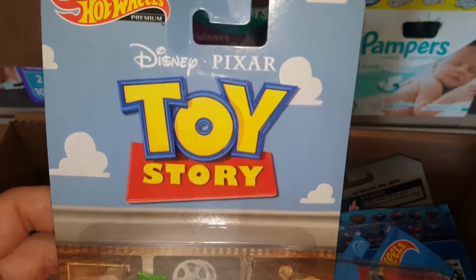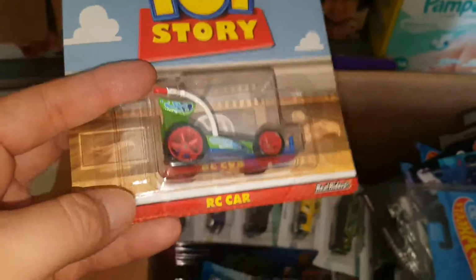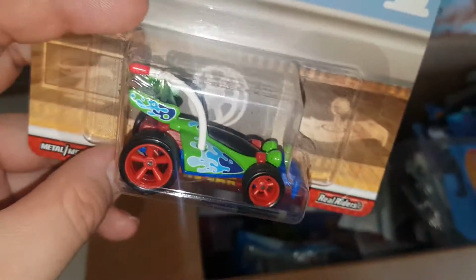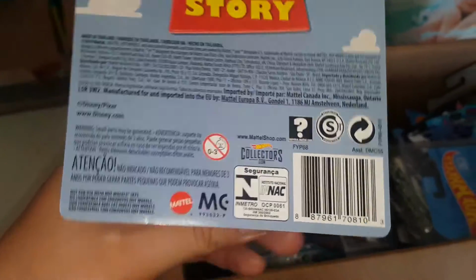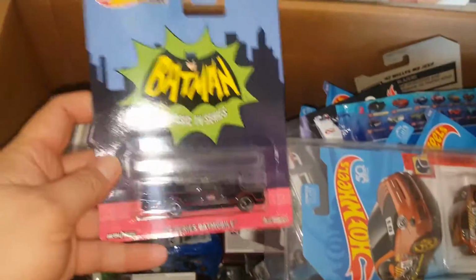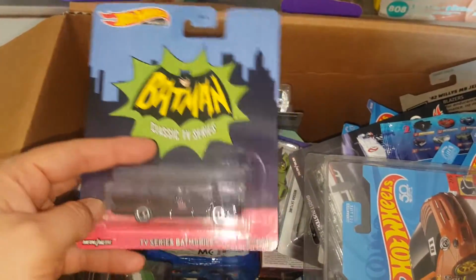Now let's go with another Toy Story. This one was also one of those ones that I really wanted to get. Never saw it in the store. RC car. This is going to get cracked open later. There's the back part. Pretty simple. Now I was looking for this one and the Planet Express truck. So that's the one I'm looking for.